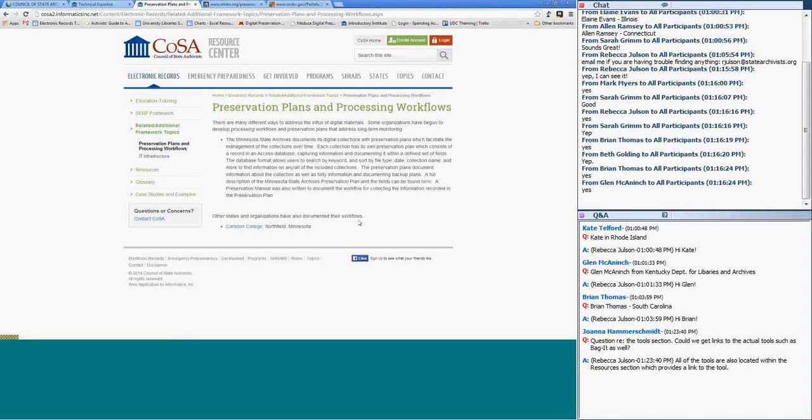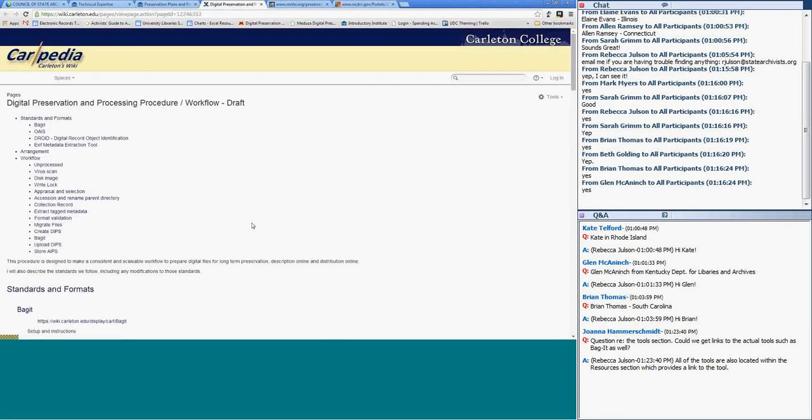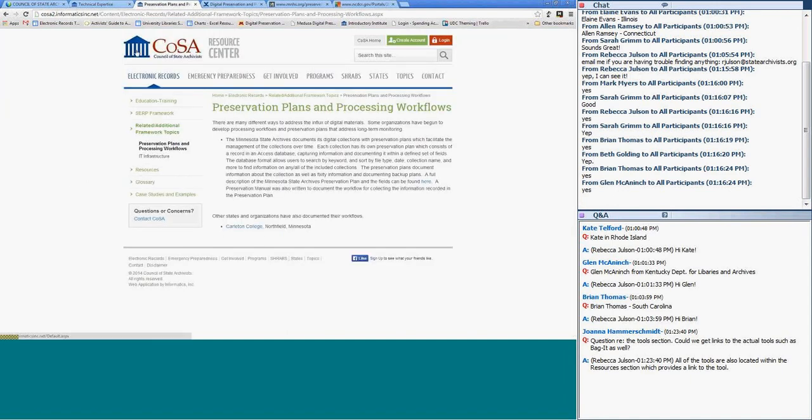Other states and organizations have also documented their workflows. So if you have a workflow that you want to share, write up a little blurb explaining it. Carleton College also has made theirs available online. So this is their workflow with details. Workflow is definitely an area that people want to see examples for. So if you have something written down, it would be great if you could share it.